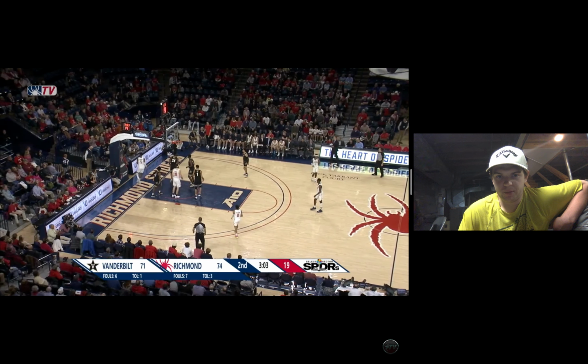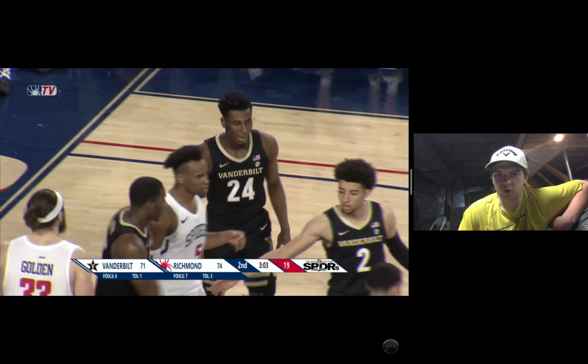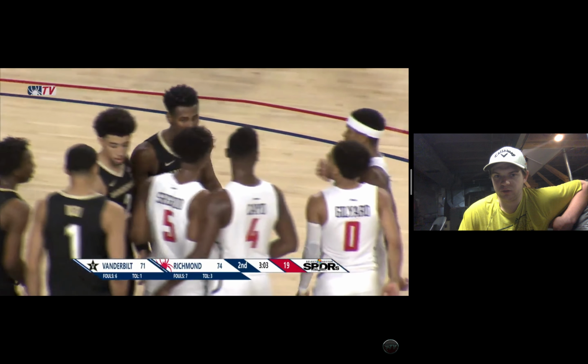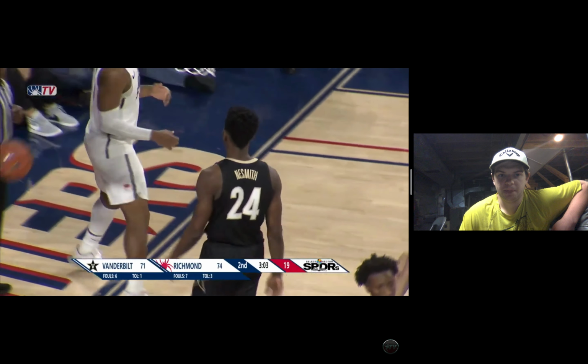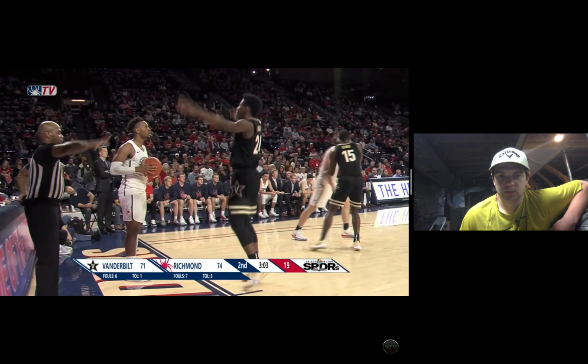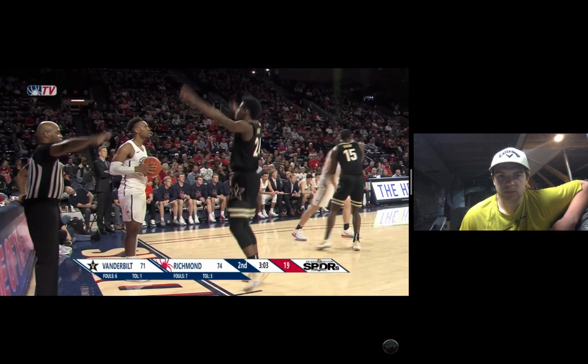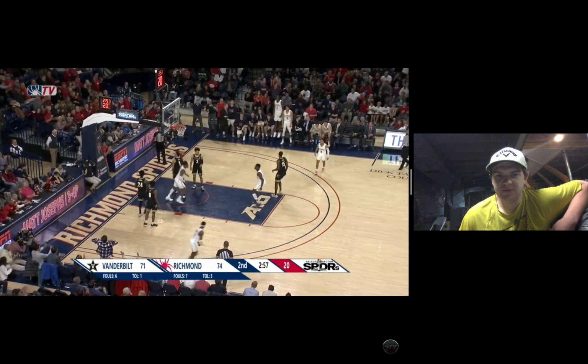Good job walling up there. That was really good defense from Nesmith. Again, moved his feet well, was vertical, was straight up, didn't hand check, didn't reach. Just good disciplined defense on the ball from Nesmith right there. That's tough. He just got outbodied for that rebound.